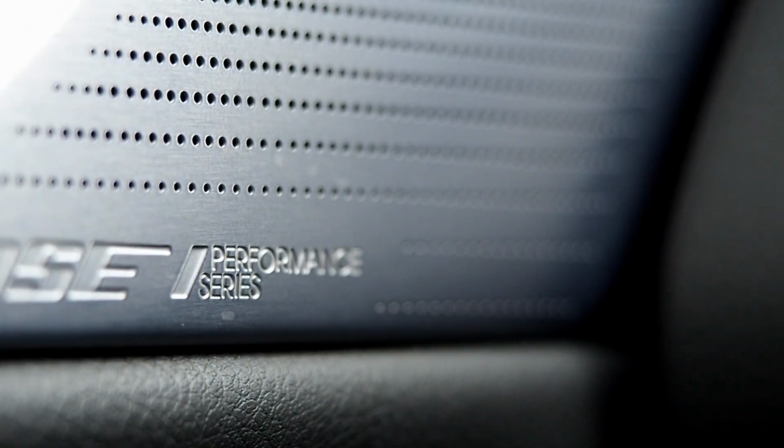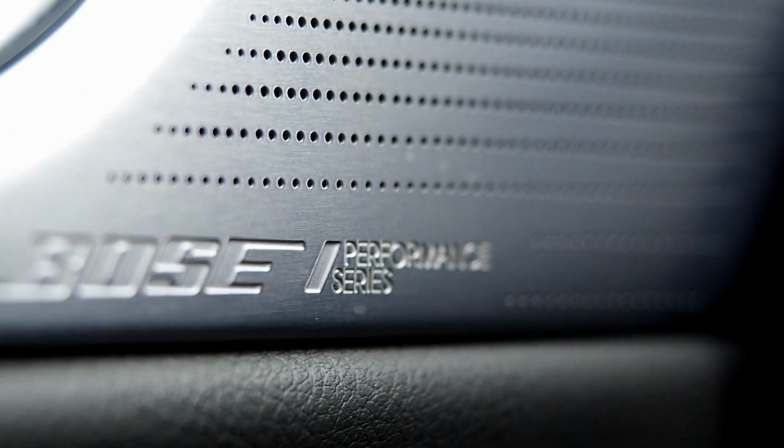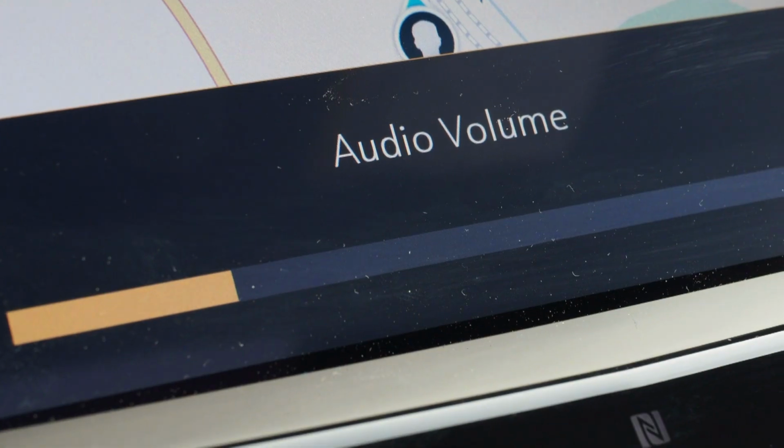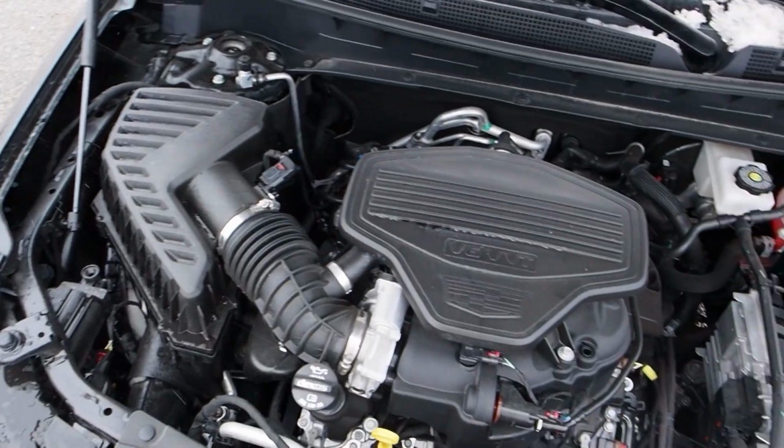And if you fancy a little listening for the drive, be sure to give this Bose Performance Series stereo system a workout with your favorite playlist. It has some serious firepower. The engine, not as much.